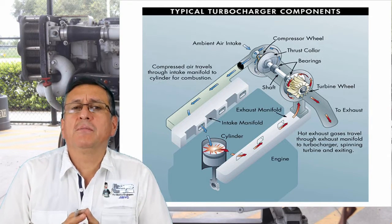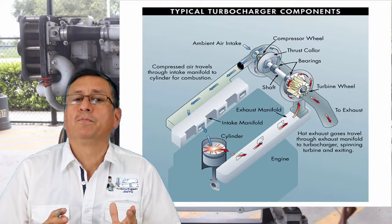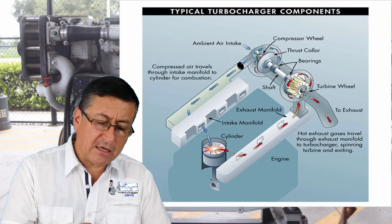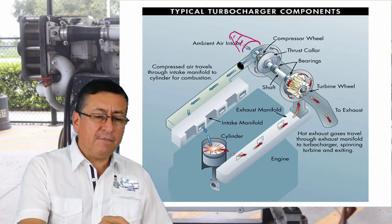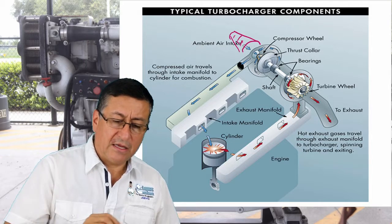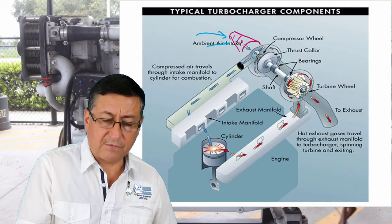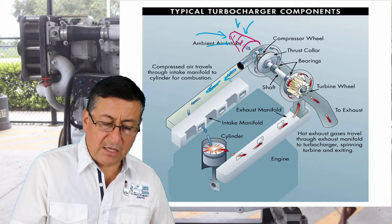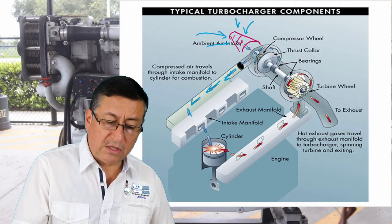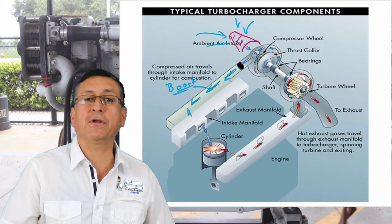This picture is, in my opinion, a great diagram of a turbo. We have located here the filter. You remember the filter? Alright, this is the filter. And the fresh air enters over there and enters the intake manifold at high pressure. What is the pressure here? It is the boost pressure, the extra pressure.